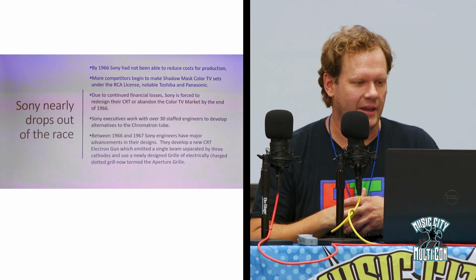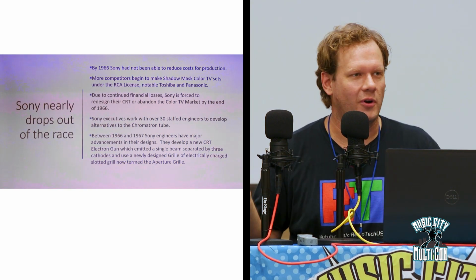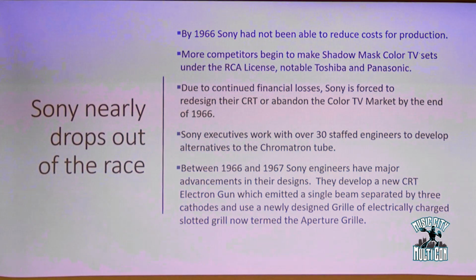The reason is Sony could not get the production costs down on these chromatrons. Something about it was just not working out. By 1966, this whole idea of getting into color TV nearly broke Sony and lost them so much money that the entire executive team was told to either scrap the idea or go back and redesign the product. So Sony executives worked with 30 staff engineers, their brightest people, and tried to redesign this chromatron tube and electron gun.